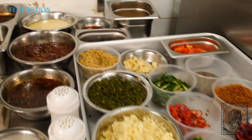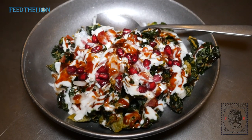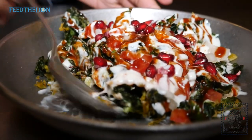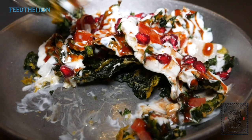In the vegetarian section, I would say the crackling spinach is one of our star dishes, where we've got spinach leaves which are individually fried, they are as light as air, they're crispy, and we serve it with some pomegranate.